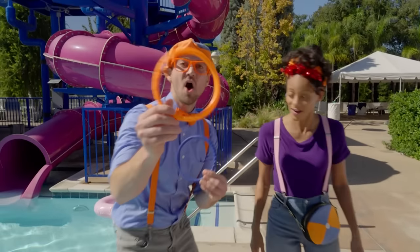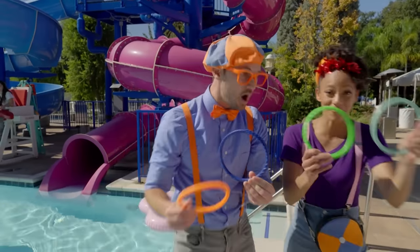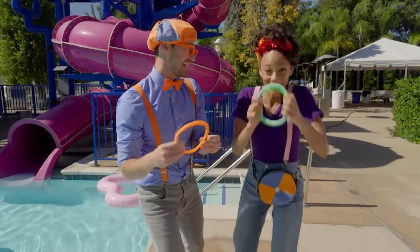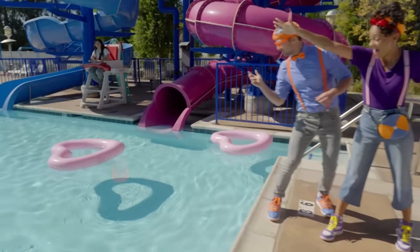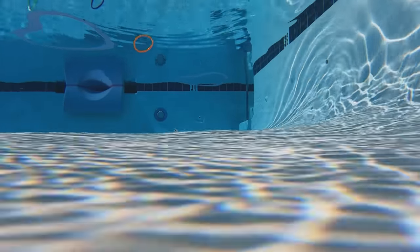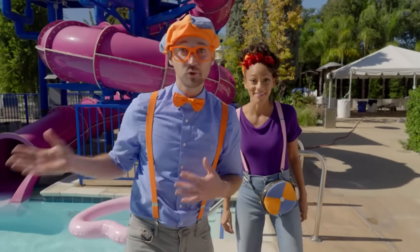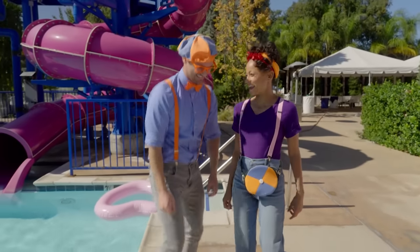Okay, let's see. Check this out. I found an orange and a blue ring. Blippi, I have rings too. Whoa! Shall we throw them in at the same time? Yeah, ready? All right. Three, two, one. Woohoo! Oh, look, they're going down. Oh, yeah. They're sinking. Oh, those must be dive rings. You're right. Yeah, so cool. You can throw them in the pool, hold your breath, dive down, and grab them. Yeah, what a fun game.